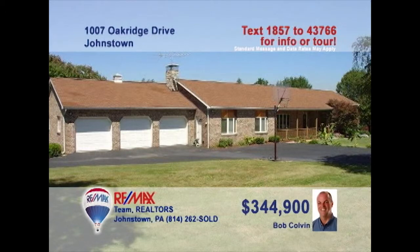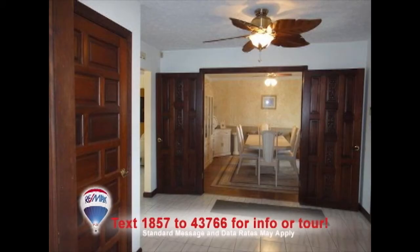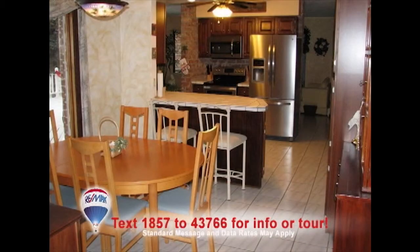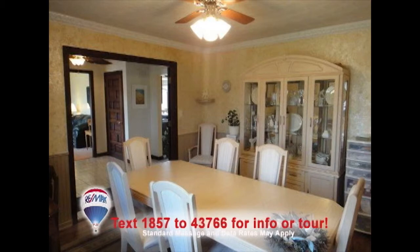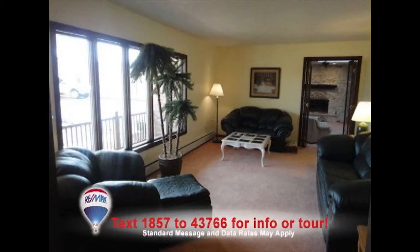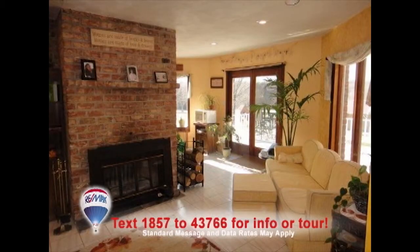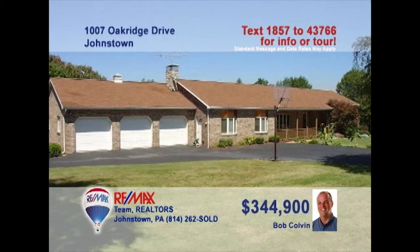Unbelievable is the only word that describes this Richland home on 3 acres presented by listing leader Bob Colvin. One step in the foyer shows you the attention to detail here. You'll love the kitchen with all its appliances and adjacent breakfast room. The formal dining room features French doors, wainscoting, and crown molding. The living room has large, bright windows, and there are 2 family rooms, each with its own fireplace. So much more to see. Contact a buyer agent.